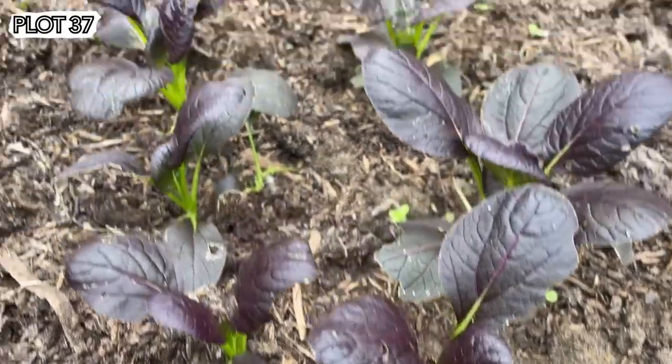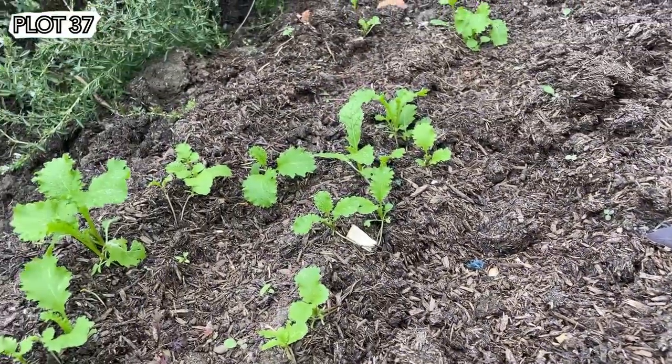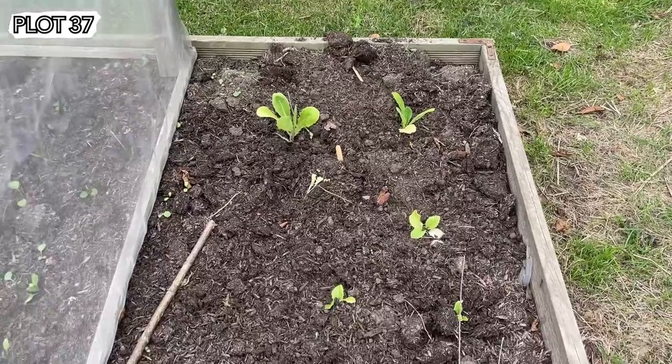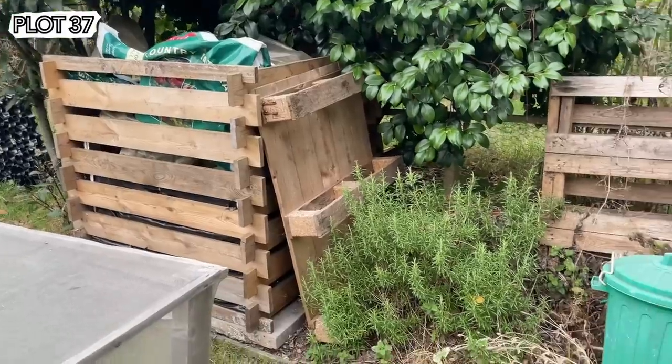Look at that colour, it's magnificent. I've kind of infilled where the slugs got them with the green ones, so they'll be a bit slower, and the mustard greens are coming on. Lettuces on this side fared a bit better than at that end, but yeah, they've been got at this end.